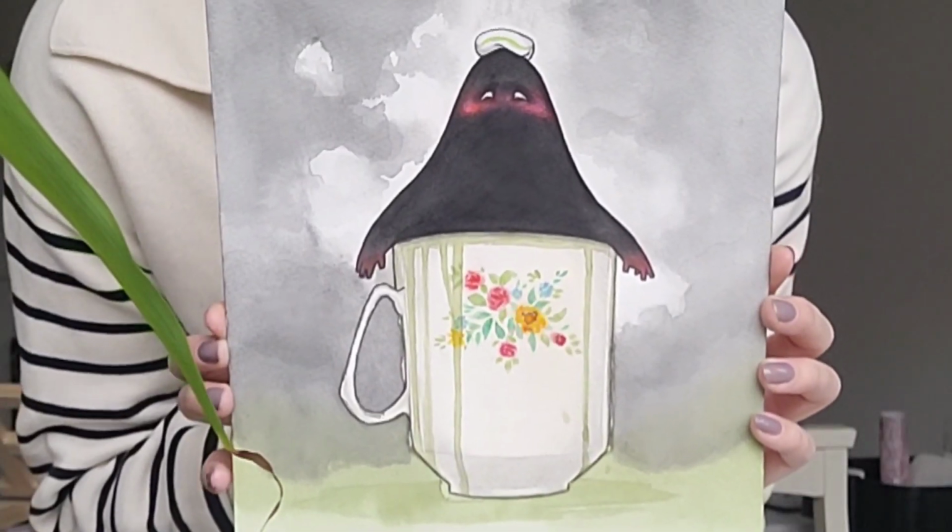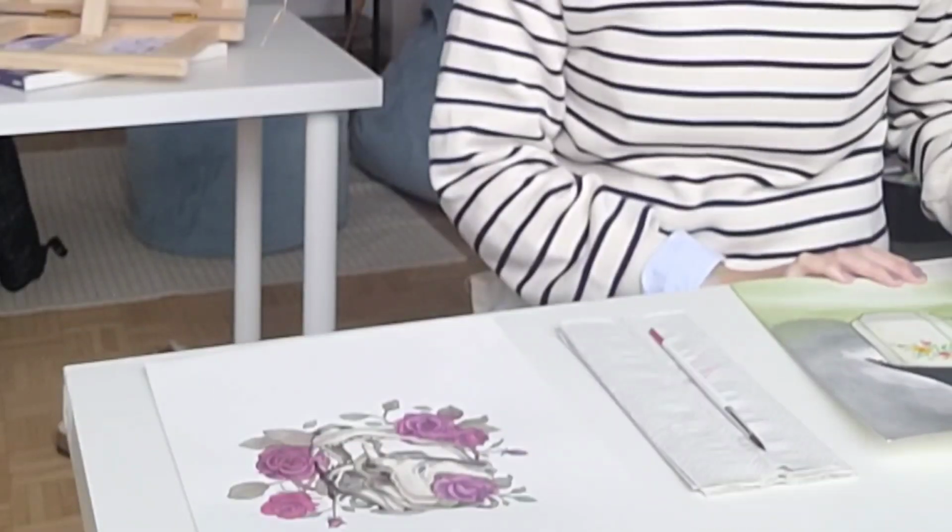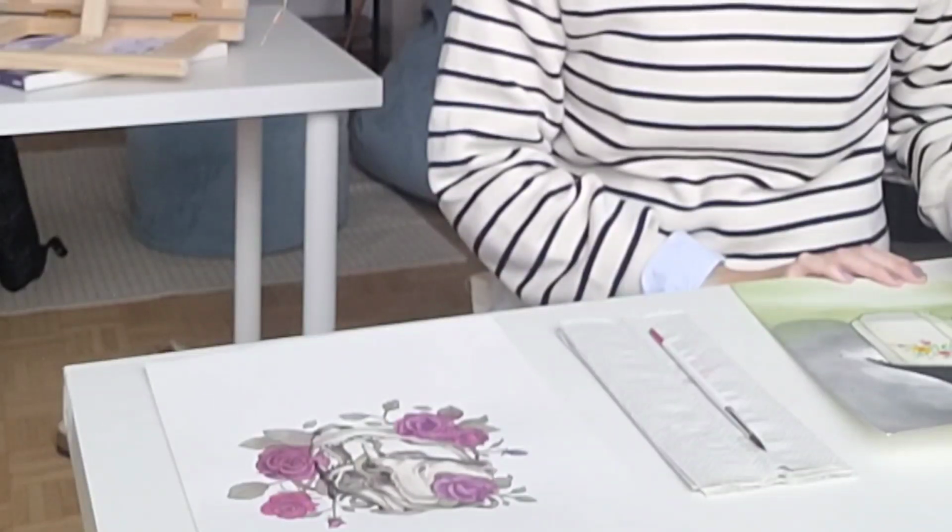This is the piece that I went with. It's also in watercolor, so I don't need to change the setup. I'll work on this the rest of the day while I still have some daylight.